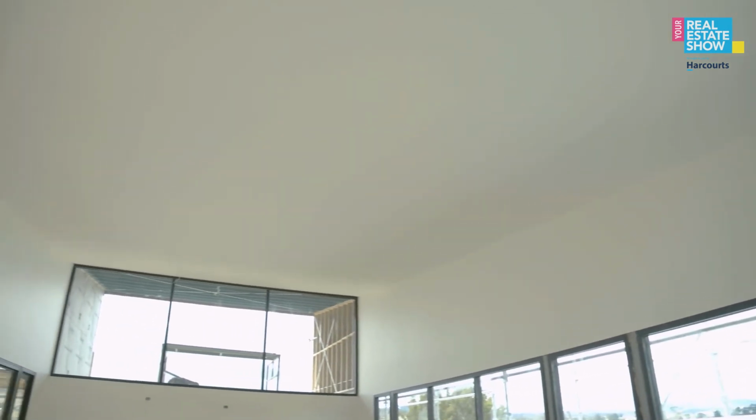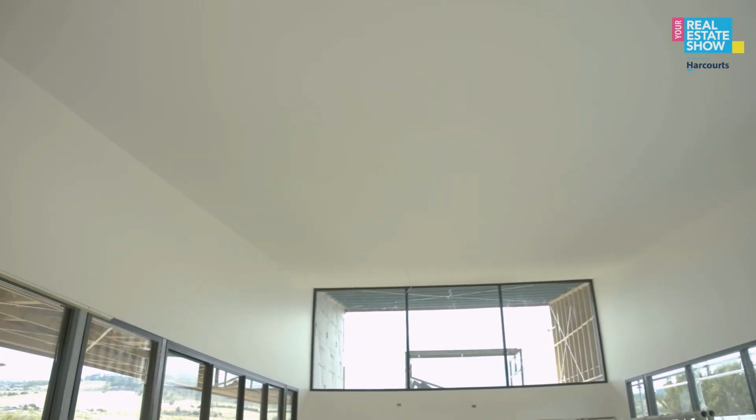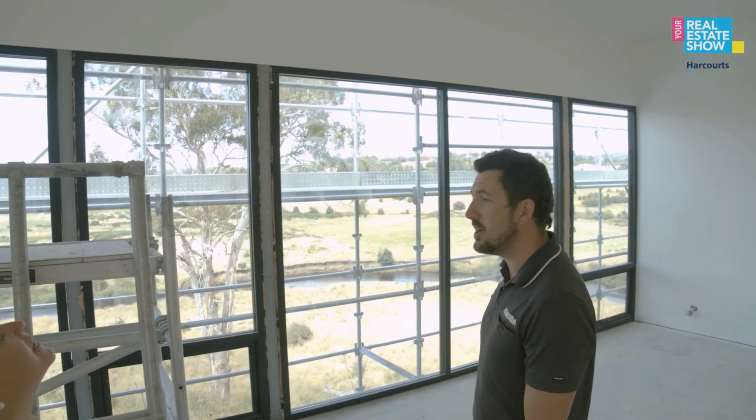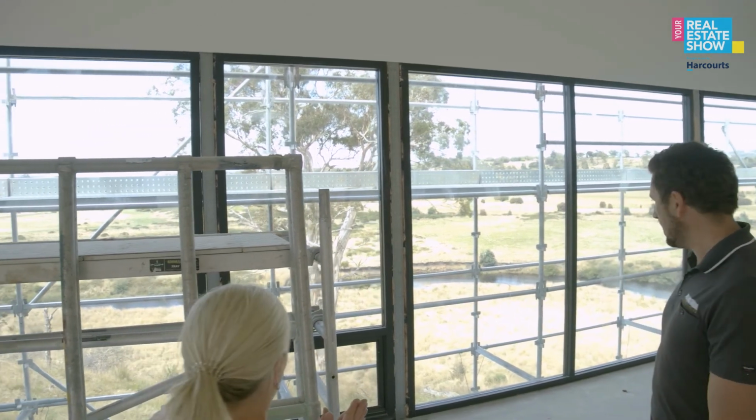In the beautiful living space as well, there's going to be a pretty special feature there with the fireplace. Yeah, so at this stage you're looking at a custom folded steel plinth for the fireplace to sit on, and then the fireplace is a big feature in the main room.